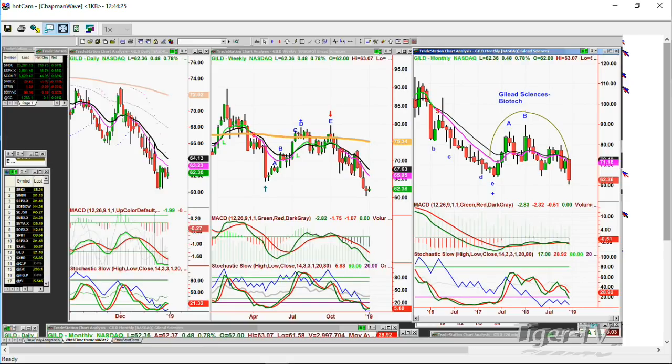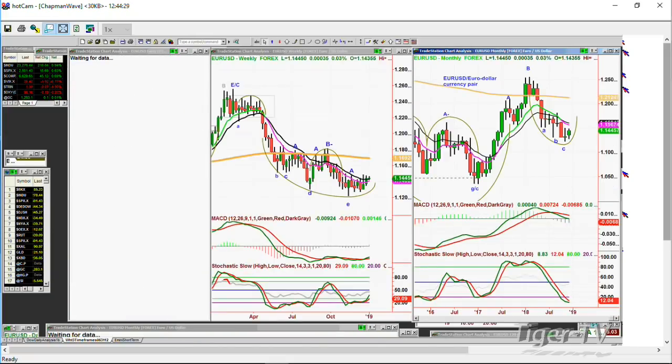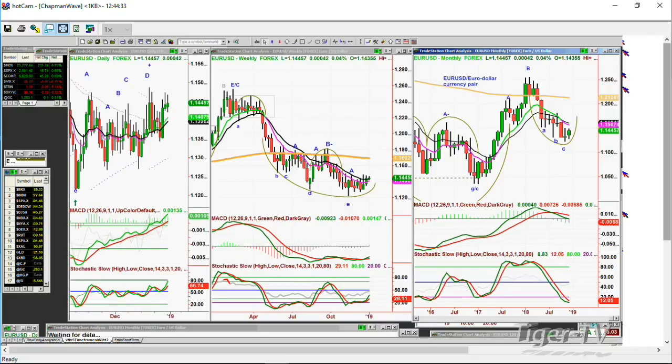Now, this is very interesting. If you look at the EUR-USD, the euro-dollar currency pair, trading at 1.14, this is a start in the weekly chart to at least establish some kind of a base, but really it needs to go to 1.151, maybe 152 to really establish some upside momentum. It could do that this week because the dollar is weakening, but let's see if it's able to.